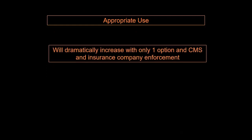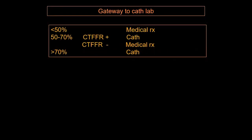Will it affect appropriate use criteria or appropriate use in general? Yes, it will. It will dramatically increase because there's only one option. You have to do the CTA first. But this is dependent upon Medicare and the insurance company enforcing this, just as in the past, or even in the present in some places, you can only do a CTA if you've already done a stress echo or a nuclear and the results are equivocal. It will flip. It should flip. You can only do the other test, and even then I think it's questionable, if you've already done the CTA, but it's important that the government and the insurance agencies implement that.